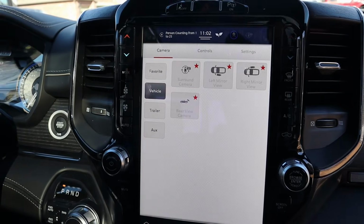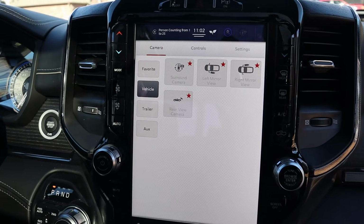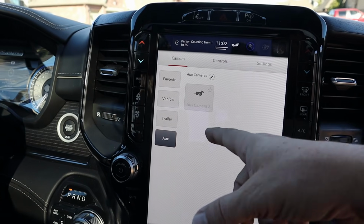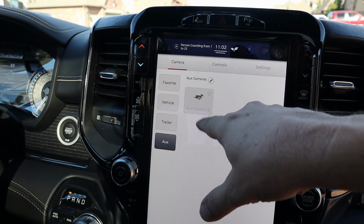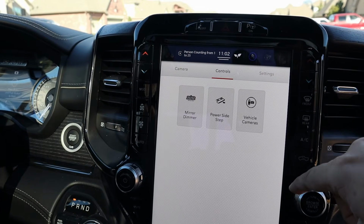Vehicle option, that's a new menu option that's not on the 2020s. You can see the icons are a little different. Trailer, if it has the cameras, auxiliary camera, which would be way cool. It's like a camera you can add to the back. Your favorites, surround cam, all that.